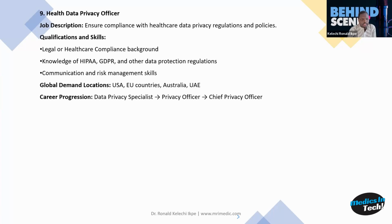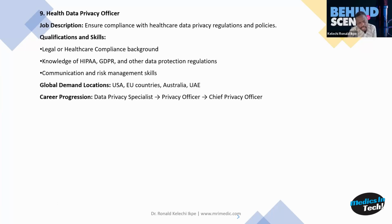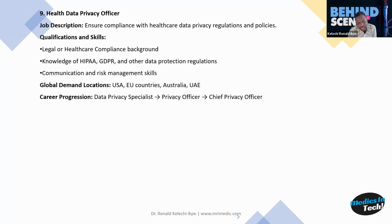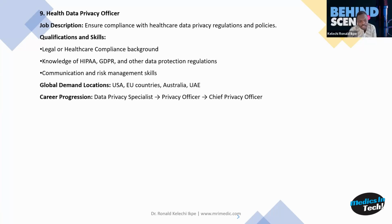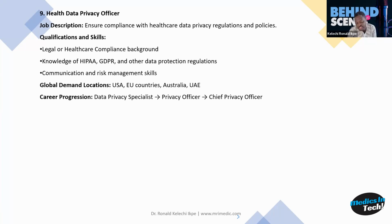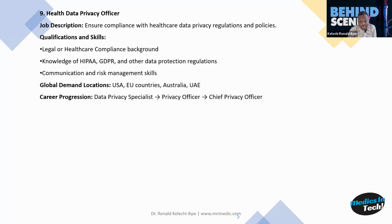Then number 9 is the data privacy officer. This is very important for most health tech projects. There's always a privacy, confidentiality, regulatory aspect of every project. So this is where these guys come in. As a health data privacy officer, your job is to ensure compliance with every data privacy regulation and policy where you are. So, for example, in the UK, you'll be talking about things like the GDPR, things like the EPA. In the US, you'll be talking about things like HIPAA. You have to have good knowledge of what regulations exist in whatever country you're working in, and make sure your company or your project adheres to all those things.